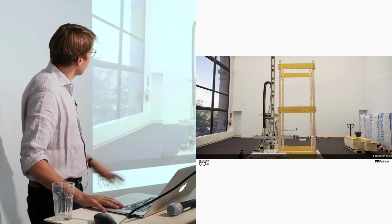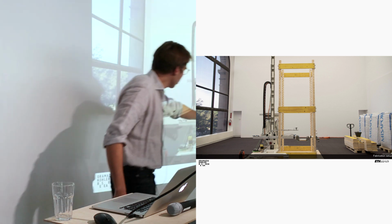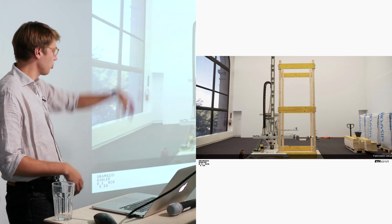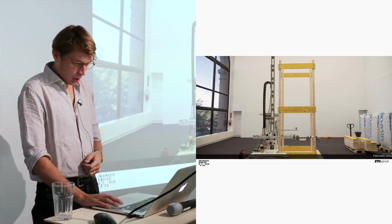But this is the setup. It's a 2-axis setup with a robotic arm mounted on it. A very lightweight arm. The arm places the string, and the axis setup allows the robot to move wherever we want it to be.